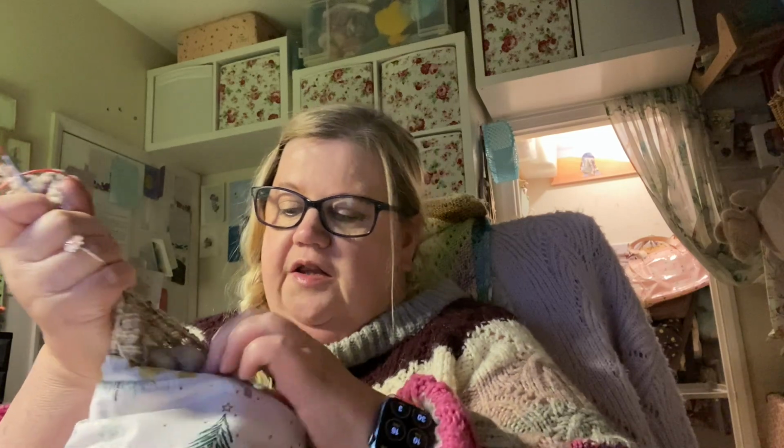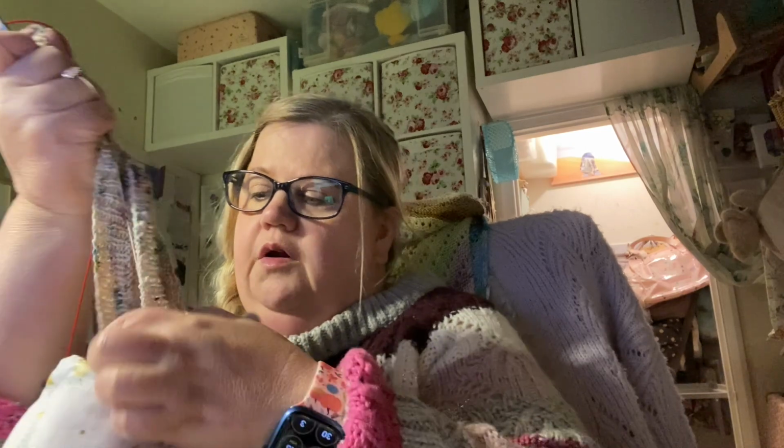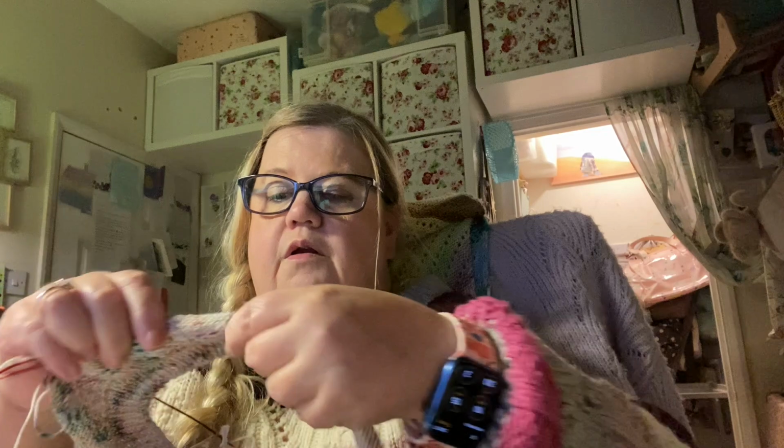Right, let's see if we can actually get this out. I don't know why it's so jammed in here. It does not want to come out. For some reason, best known to itself. It's really jammed in there. Right. Okay. I started it. Oh, I look like I've done a load of short row shaping.